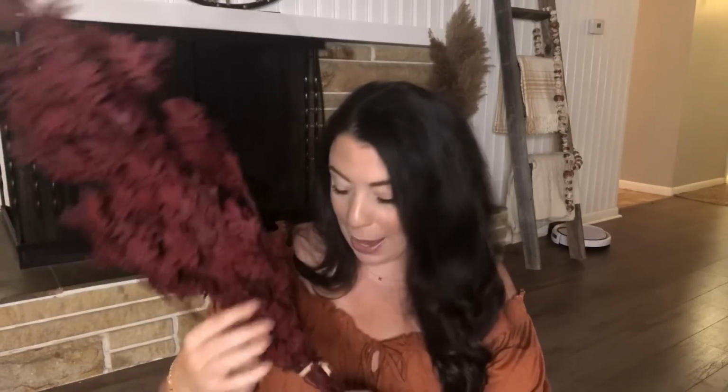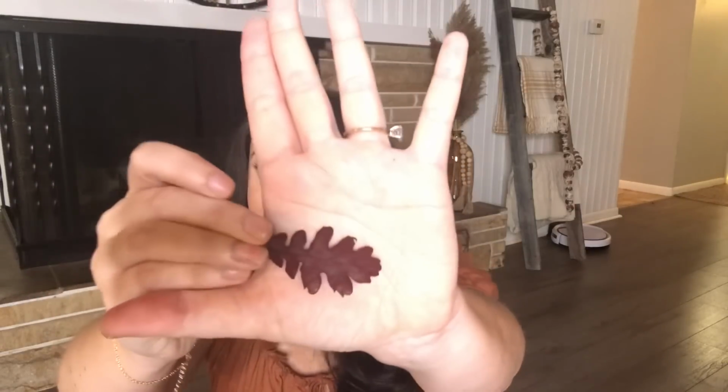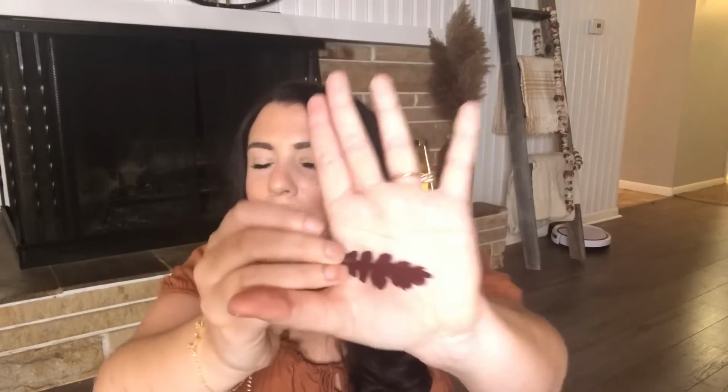Okay, so you guys may have, I don't know if you can see this that well. They are a dark burgundy, oxblood meets dark brown kind of color. So gorgeous and rich for the fall season. But I love this, and let me show you just how tiny these leaves are. They're like the littlest, cutest things ever.